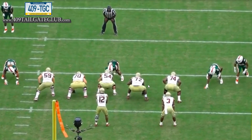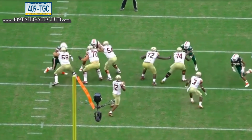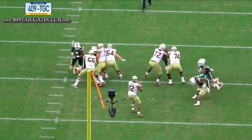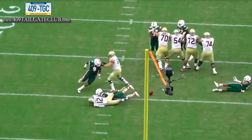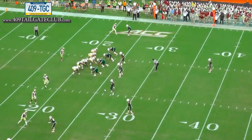This is all scheme. This is a 3 to the edge. He knows they're not going to run the ball because it's a terrible run defense. But as a pass rushing defense, this is amazing. The lanes that are created, oh my word, that's a dream come true for a defensive coordinator. I could not be more impressed.